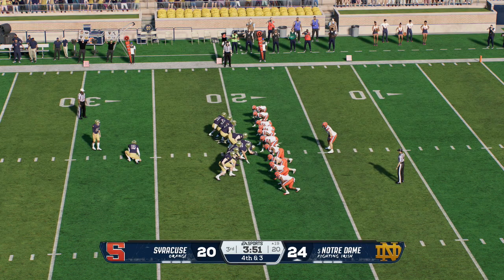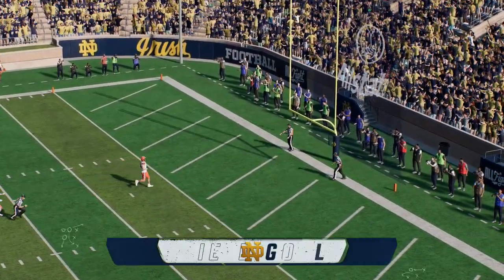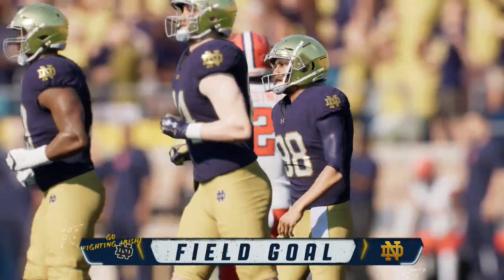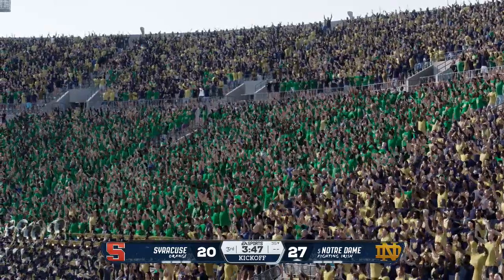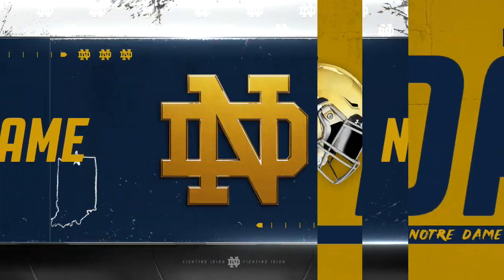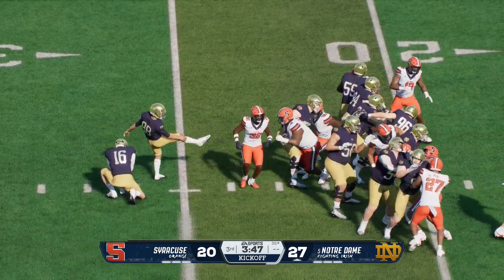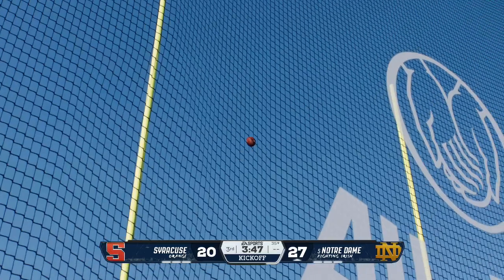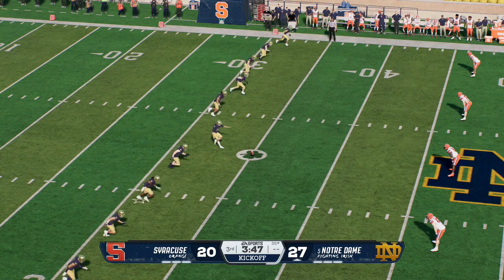They try to take a little bit of a shot down the field unsuccessfully. Nice job by this defense. It's good. He hit that one right down the middle. Lead now 7 here in the 3rd quarter. They were able to get a field goal on the board, and now they'll kick it away.